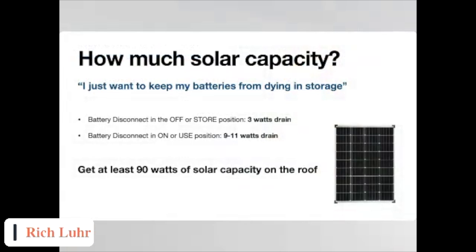First one being the person who just says, look, I just don't want my batteries to die while the Airstream's in storage. I don't really plan on boondocking, but I hate it when I put my Airstream in storage and the batteries die. I've got some numbers here on this slide about how much battery power an Airstream typically uses. Your mileage may vary. But the gist of it is that you've got maybe a couple of weeks before the batteries die, even with the battery disconnect in the store position.